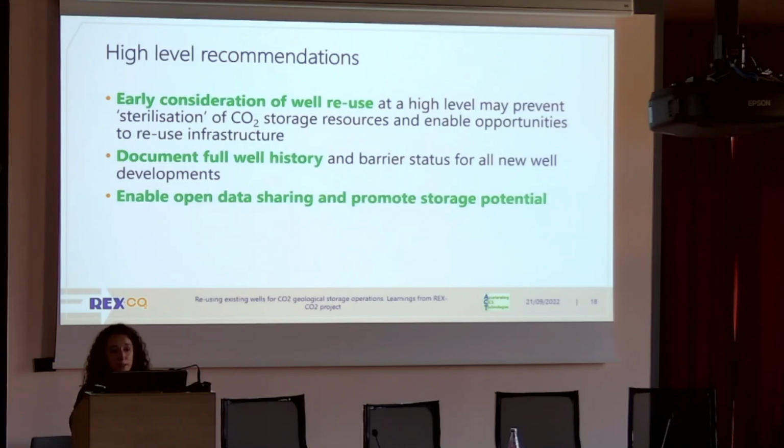The first one is that early consideration of well reuse at a high level may prevent sterilization of CO2 storage resources and enable opportunities for reuse. It is very important to document the full well history in order to do the assessment, and it is crucial to enable open data sharing and promote storage potential.